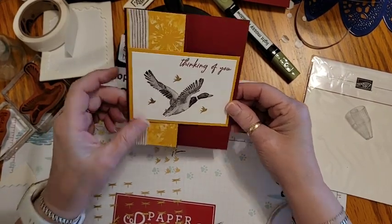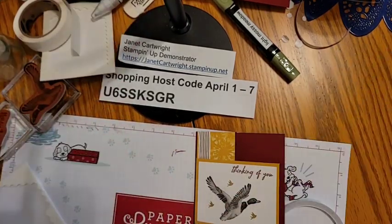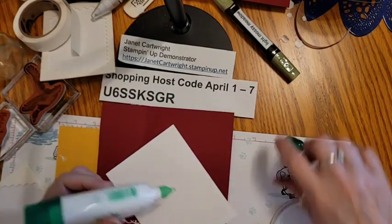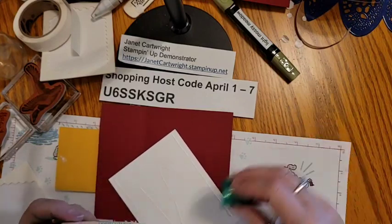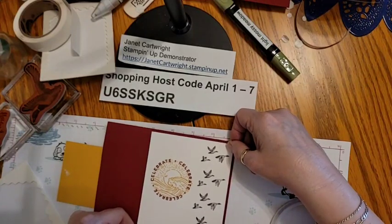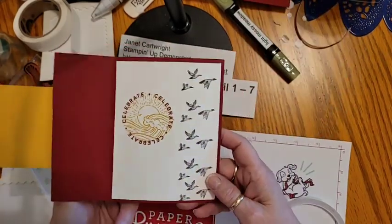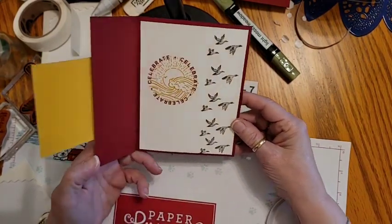There we go. Now our inside piece that we have finished is a full piece of cardstock this time, because when you close, let's glue this down first and then I'll show you how it looks when it's closed. Okay, here we go. See, now when we close, oh look at that, some ribbon stayed. So when we close it, we can still see the birds flying. Isn't that fun? So thinking of you and celebrate.